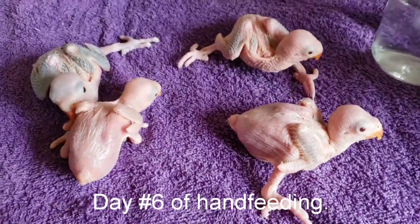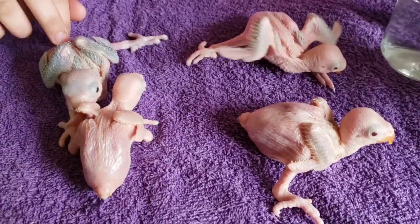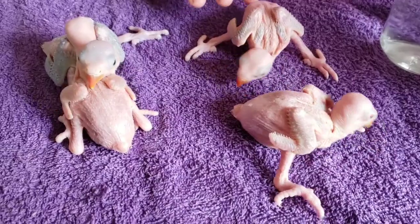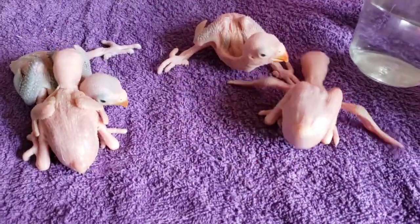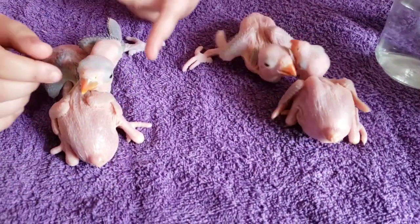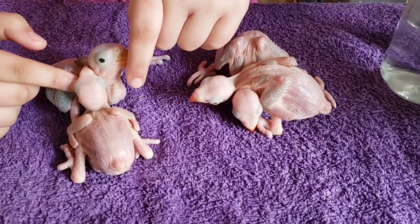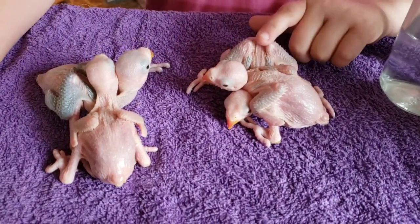I know this because of the genetics of the parents. The pallid mutation is a sex-linked mutation. And because of that, the dad is pallid, a blue pallid, and the mom is a blue-violet, purple color. And so we know that all of the girls will be pallid, the lighter color, and the boys will not be pallid. They'll be the darker color. Also, pallids have red eyes.